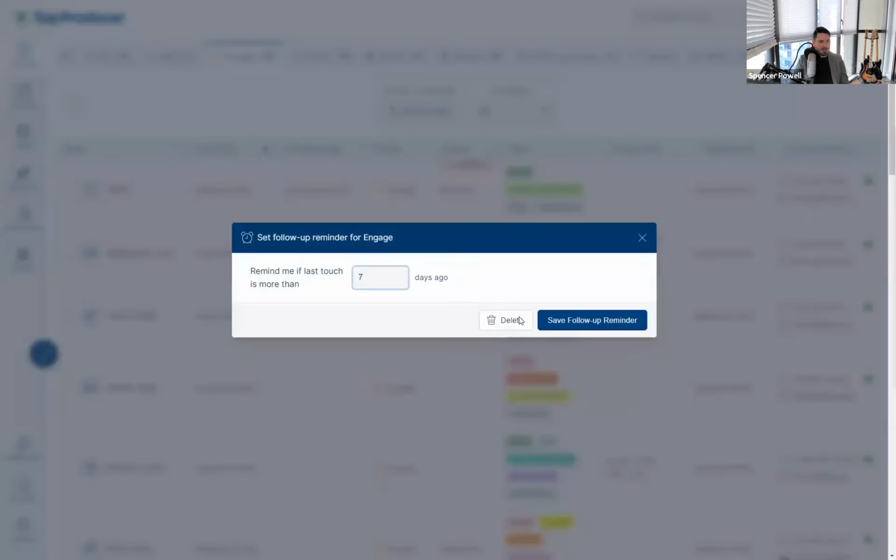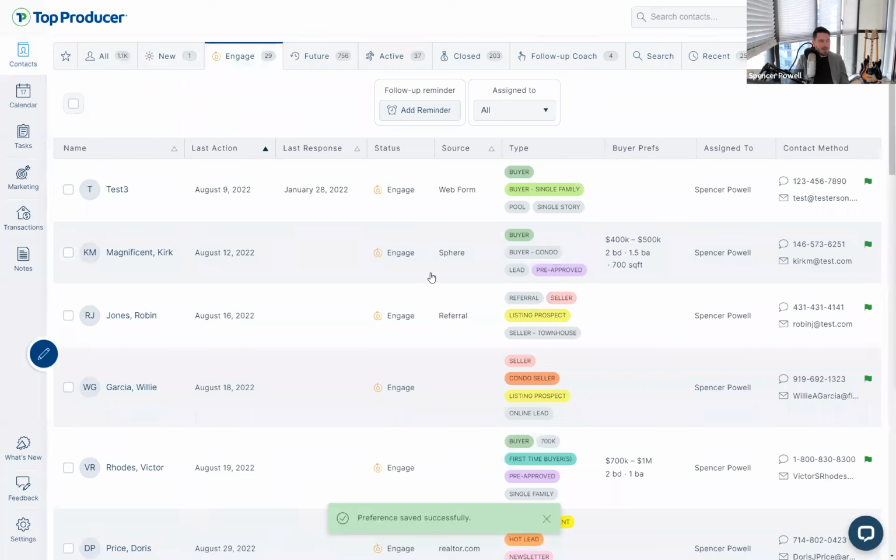So let me just change this here for one sec. And so I'm looking at all these different contacts. I see we have some buyers, buyer single family. Maybe they're looking for a pool, so I've tagged them with that as well. We have Kirk here, and he's tagged with pre-approved. Obviously, this is going to be a great prospect, right? I would think, if he's ready to go for mortgage and stuff like that. And so what I can do here is open up Kirk's contact record.